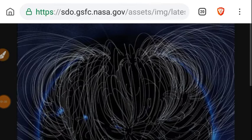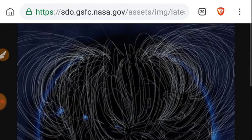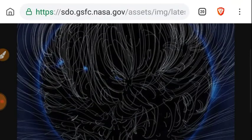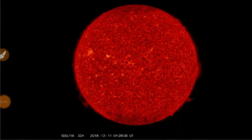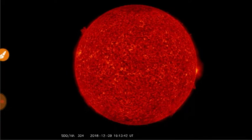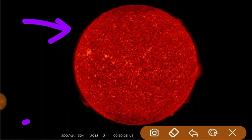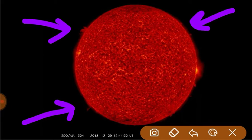And here are your magnetic lines. We're looking at 335 angstroms here. North portion of the sun is pretty dense. South portion of the sun is pretty diffuse. Taking a look at the 304 angstroms view, you can see plasma filaments all around the edge of the disk. Giant, towering, dense one right there. Also reflected in the 171 angstroms view. One down here. Some movement up here.